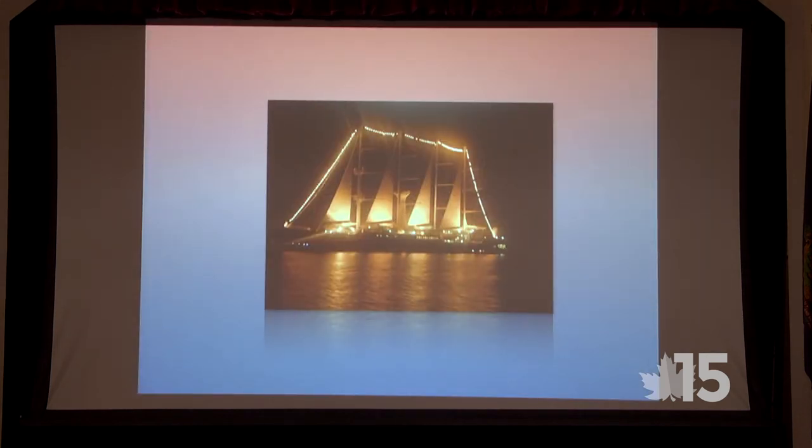This was our ship as we were returning from that lovely evening. They lit up the ship for us, and we were taken back and forth on the boats. And they stopped and let us take some pictures of the ship. So beautiful.